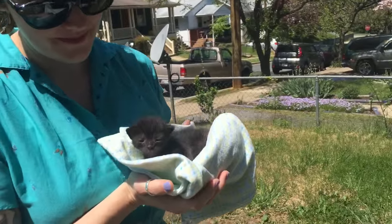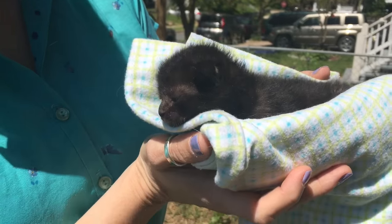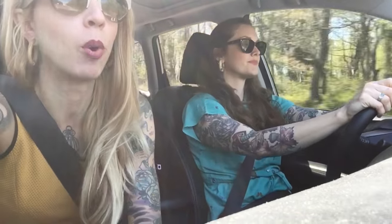It's so nice out today. He's soaking up the sun. Who likes the sunshine? He loves it. He's purring. So this is Catherine, my friend. We are on our way to Baltimore right now, doing a little road trip from DC to Baltimore to go to a fundraiser at a bowling alley.